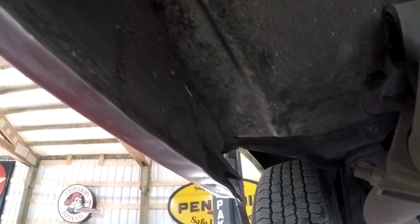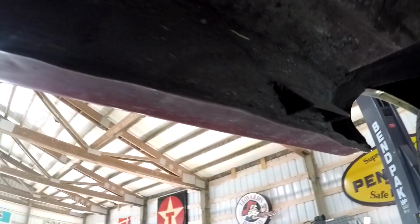Very nice. I haven't seen any accidents on the car in general. No hits or anything like that. Original drain. You can see this body mount. Looks good. I'll show you that one real fast too on this side. So everything looks nice and clean on this car, especially a convertible, like I said.